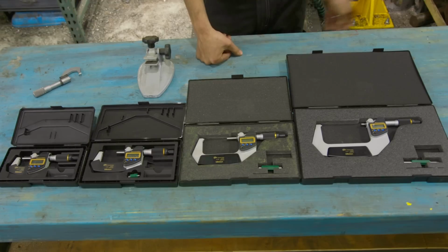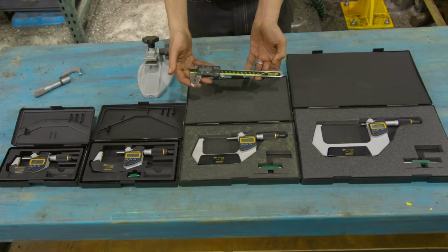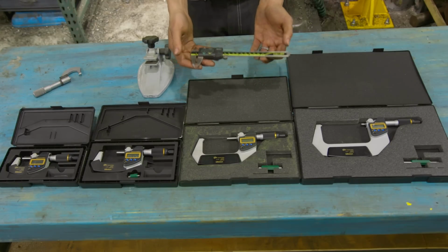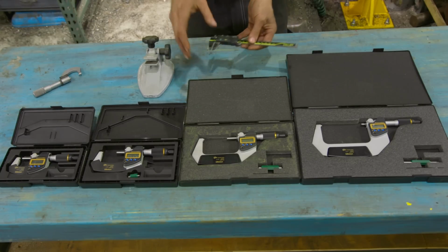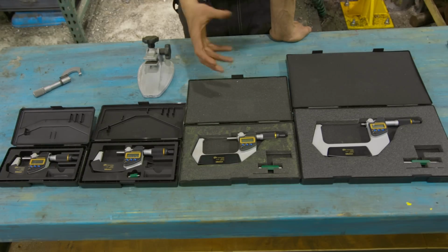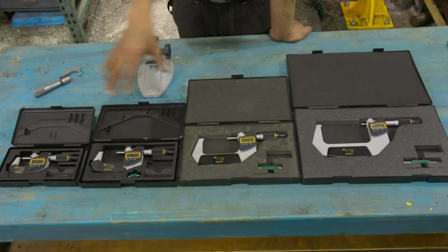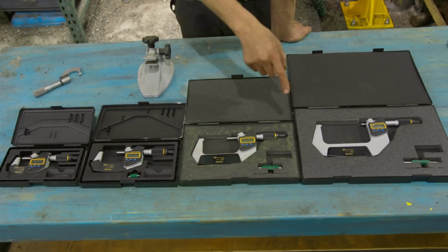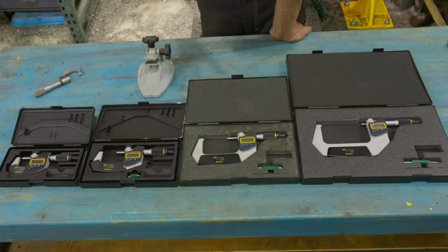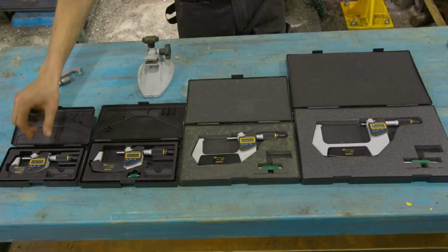Earlier I talked about this guy right here, the Absolute Mic, and how Mitutoyo nailed it, and they did such a good job that nothing needs to be redone. These micrometers follow the exact same logic. And I can tell you, I'm a Starrett guy. I love Starrett stuff. But the Starrett digital micrometers, nowhere near as good. These Quantumikes are amazing. I don't even know how I could improve them. They are that good. So let me start off with the one that I use the most.